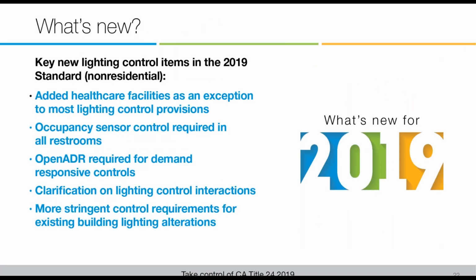This slide here is a quick overview of what has changed, and you'll note this blue color refers to anything that you see on the other slides that is going to have that same blue color, calling attention to what has changed. So there's going to be a mix in this presentation of mentioning changes, and then also I'm going to do a little bit of a refresher on the types of things that are required by code.